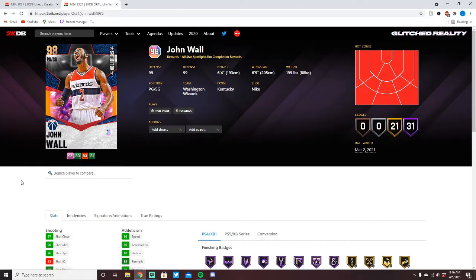There is one more, but he's hard to get. But we'll get to that in a second. That being said, if you complete all of the All-Star Spotlight Sim challenges, you get this John Wall card.